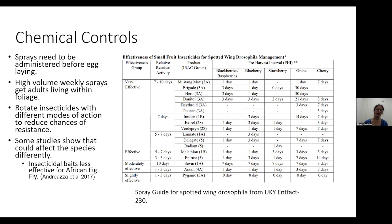And then finally, you can use chemical controls. These aren't very well studied for African fig fly, but there are many that will probably affect both. You can find this list in Entfact 230. But unfortunately for spotted wing, spraying needs to be administered before egg laying, because once it's in the fruit, it's actually protected from the spray.